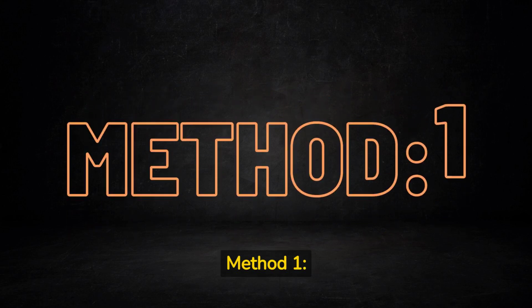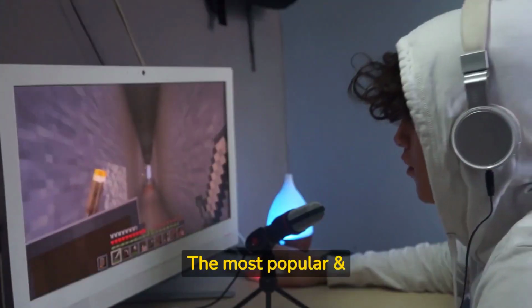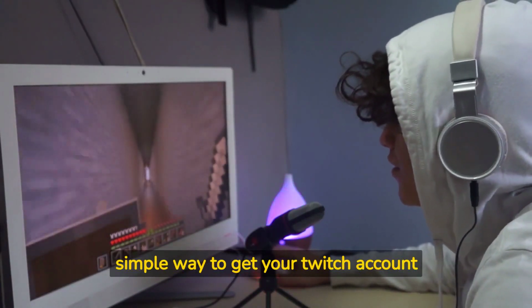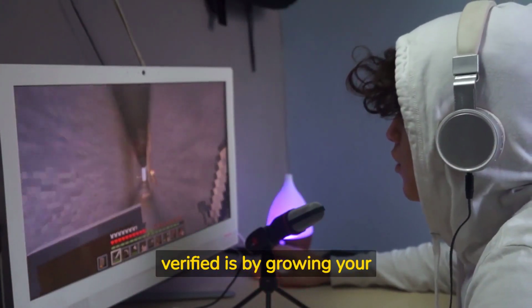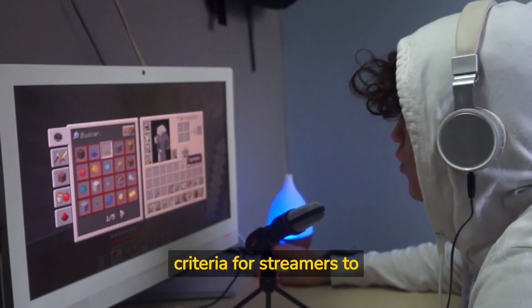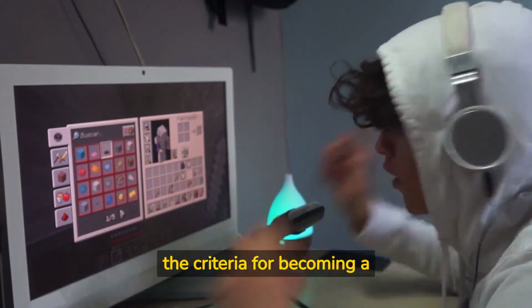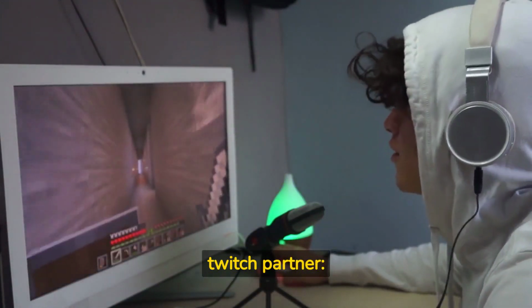Method 1. Work extensively on your Twitch channel. The most popular and simple way to get your Twitch account verified is by growing your Twitch channel. Twitch has set certain criteria for streamers to achieve this feat. Here's a quick look at the criteria for becoming a Twitch partner.